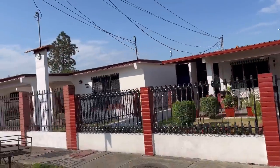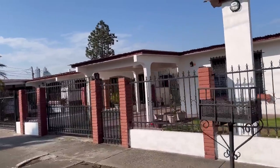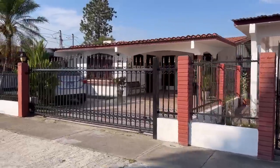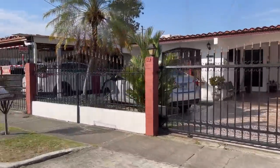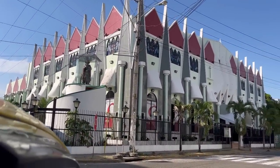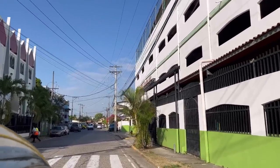Oh, like apartment houses? Yes, I think apartments. They have 3-4 rooms, two bathrooms, ample space. Nice. Uh-huh. It's a beautiful church. Yes, yes. Uh-huh. San Pablo. This is San Pablo. Oh, okay.